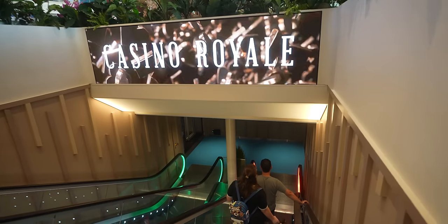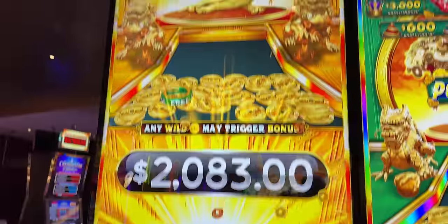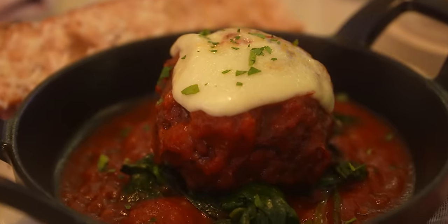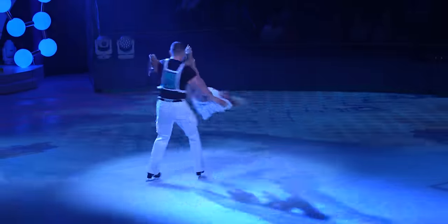And I heard the ship might have a casino, so we're going to head there, play some slot machines, and I might have won the biggest jackpot of the entire trip. To celebrate, we are dining at Giovanni's Italian Table, which is now in the Royal Promenade, and we'll end the night with one of the most out-of-this-world ice skating shows we've ever seen.